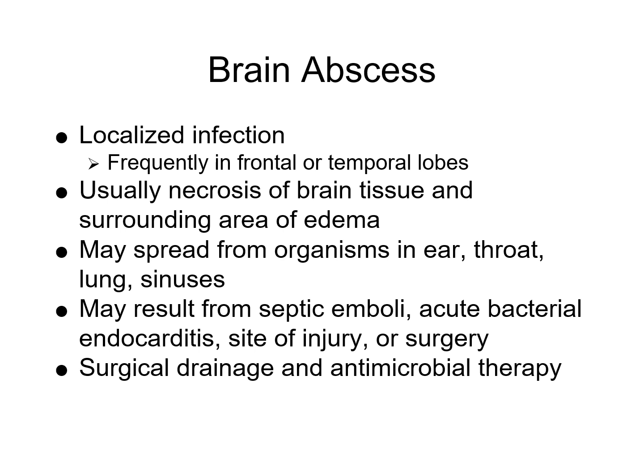An abscess is a localized infection that occurs in the frontal or temporal lobes, and usually there is necrosis of the brain tissue and a surrounding area of edema. Knowing the person's medical history could be important here. Abscesses usually come from spread of organisms from the ear, throat, lung, or sinus. So in those types of infections, this might occur afterwards. It also can be from septic emboli from acute bacterial endocarditis or from some injury or surgery.